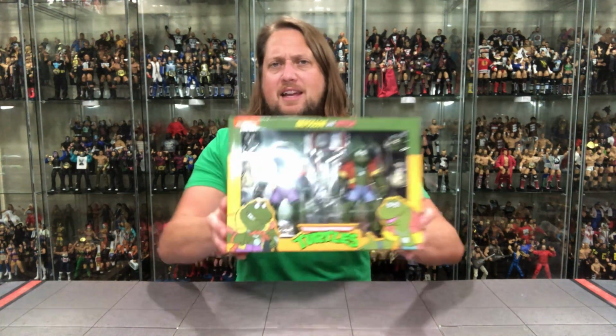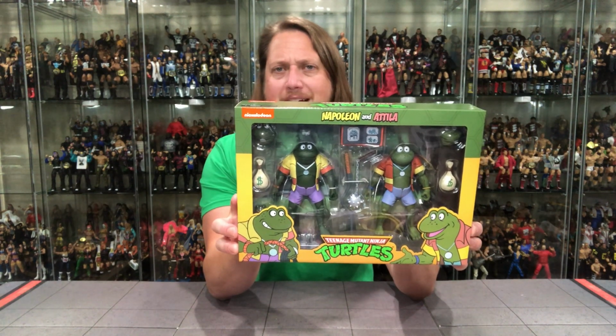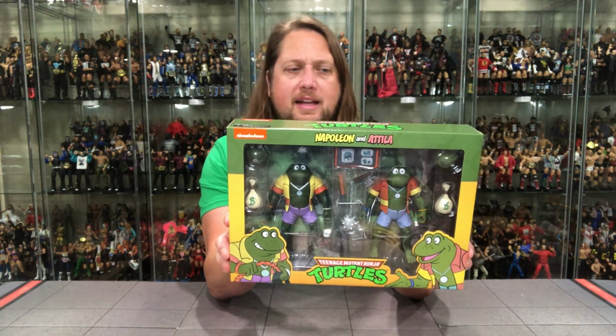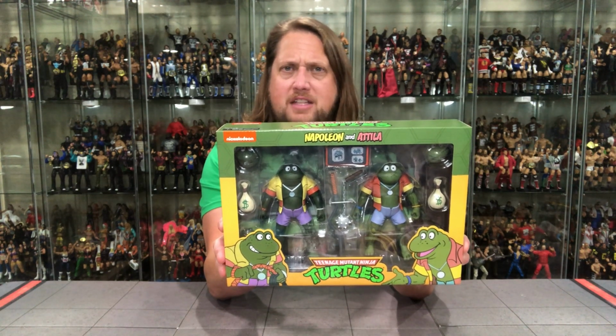But like I said, the packaging, very familiar at this point. We got the 2 frogs down below. You got the Turtles logo. You got tons of accessories as we're accustomed to with these frogs and all Turtle NECA cartoon figures really at this point. You got their names at the top, Napoleon and Attila. And Genghis and Rasputin were the other ones.